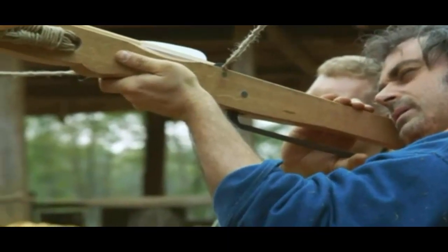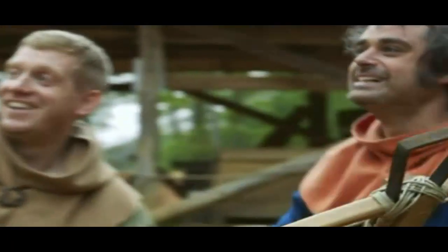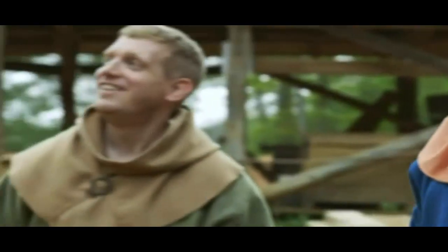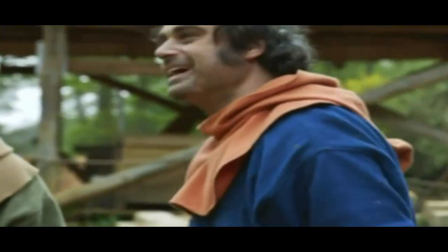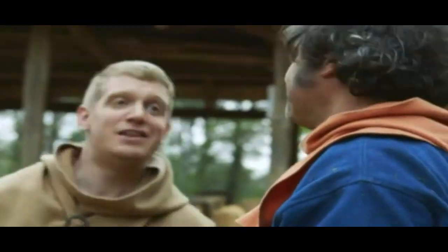After many attempts, a shot finally finds its target. Yes! A feat that would be somewhat harder to achieve in the heat of battle. That was lucky. Well, still. I mean, that was a good height on there as well. That would have gone in about head height inside. Yeah.